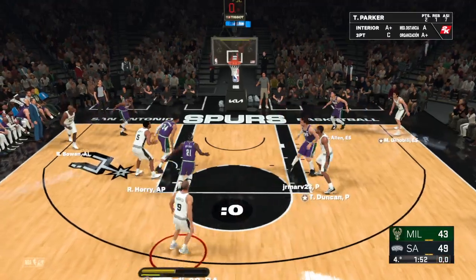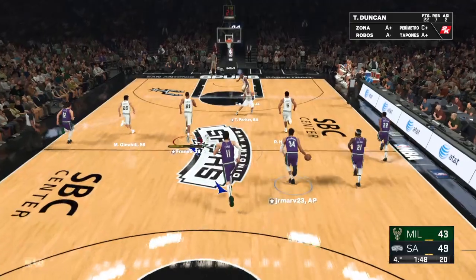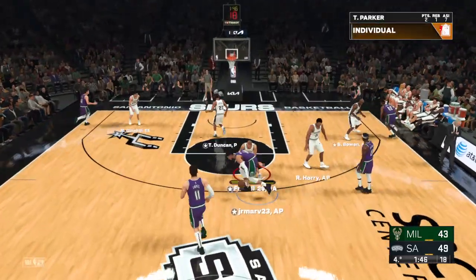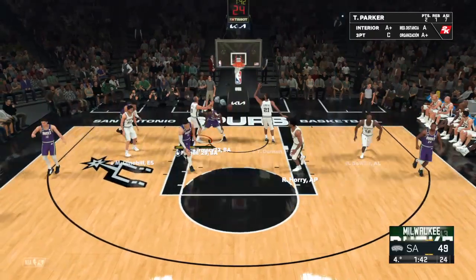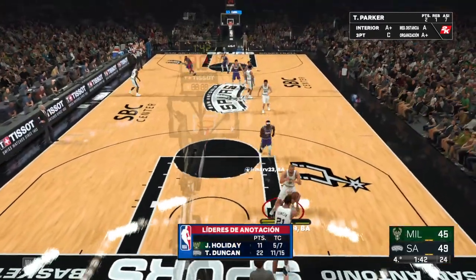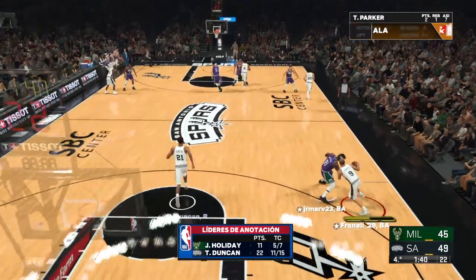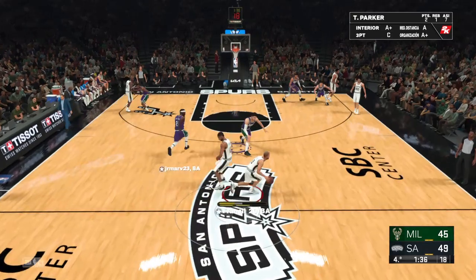Here's Duncan. San Antonio again missing. His touch from mid-range, and that's almost always good. That won't shake his confidence. Here's Holiday. And Holiday powers it home. And you have to love how Holiday came up big with the shot. That's the kind of leadership you want to see from him.